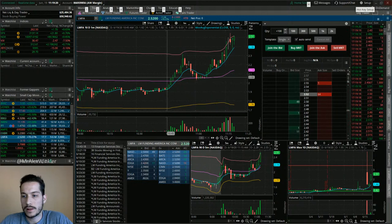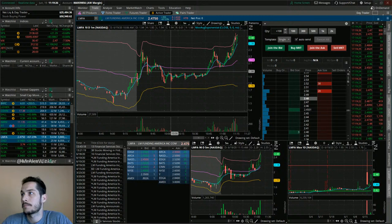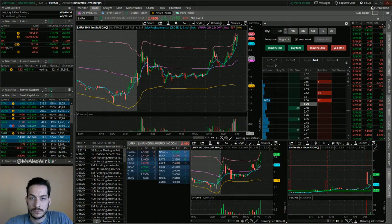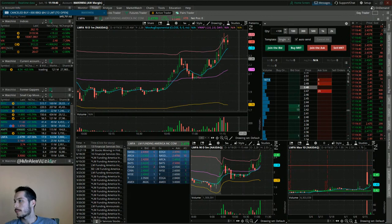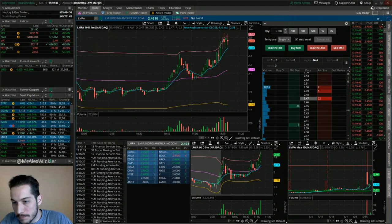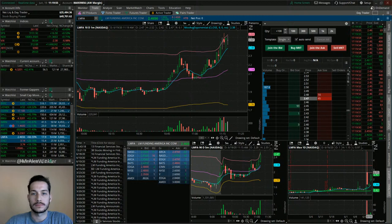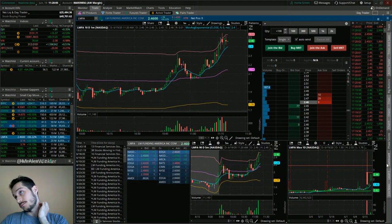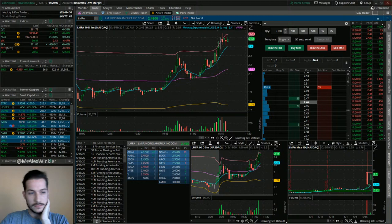Good call on LMFA. Nice little breakout here. LMFA moving up here. It's going to have this big resistance zone right around 2.7. BYFC at 5.9.